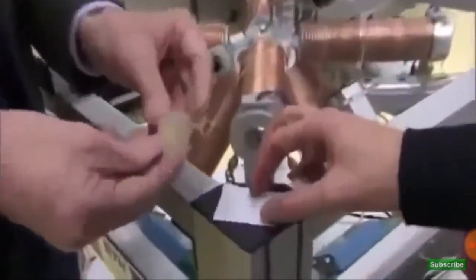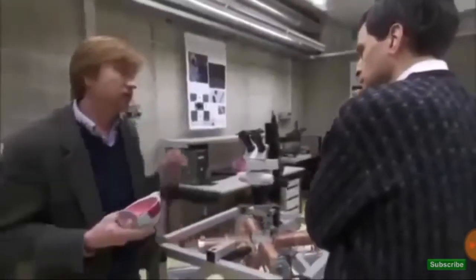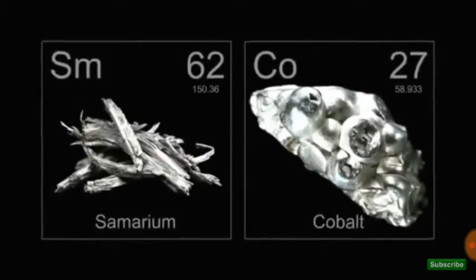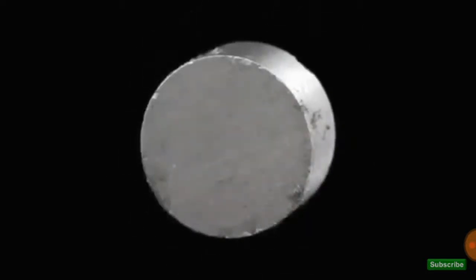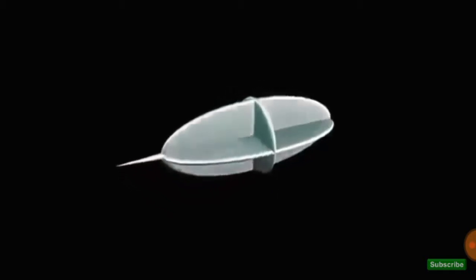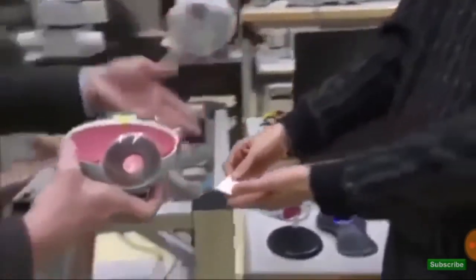To make the device small enough, Brad had to abandon the idea that robots have to be mechanical. Instead, he focused on finding a material that would let him eliminate bulky moving parts. He chose two elements, samarium and cobalt. Combined, they form a material highly sensitive to magnetic fields, which means that Brad can direct the movement of the robot without touching it. Once again, a material replaces a machine, and the device gets smaller.